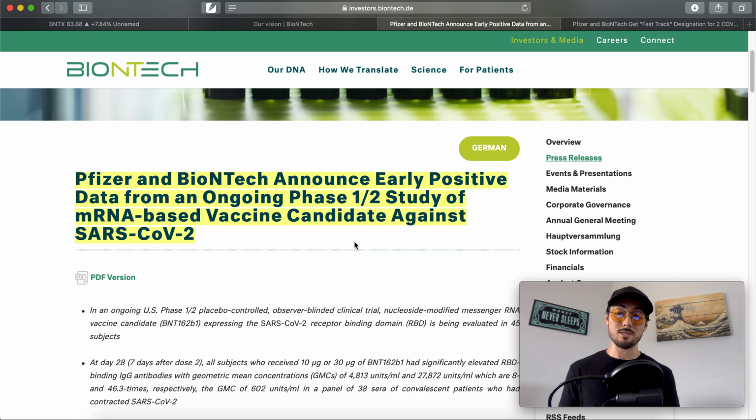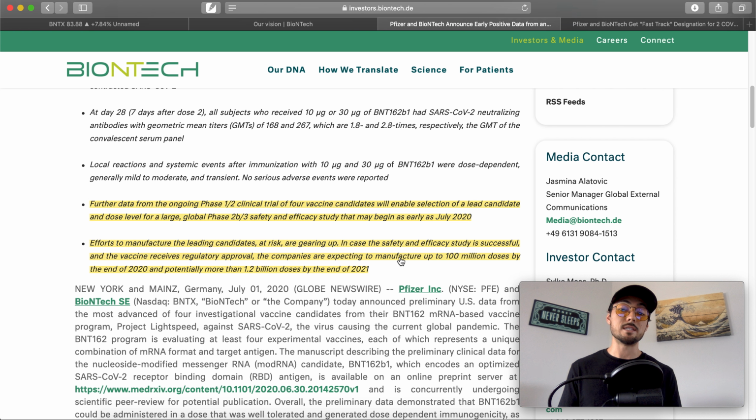Efforts to manufacture the leading candidates at risk are gearing up in case the safety and efficacy study is successful and the vaccine receives regulatory approval. The companies are expecting to manufacture up to 100 million doses by the end of 2020 and potentially more than 1.2 billion doses by the end of 2021.